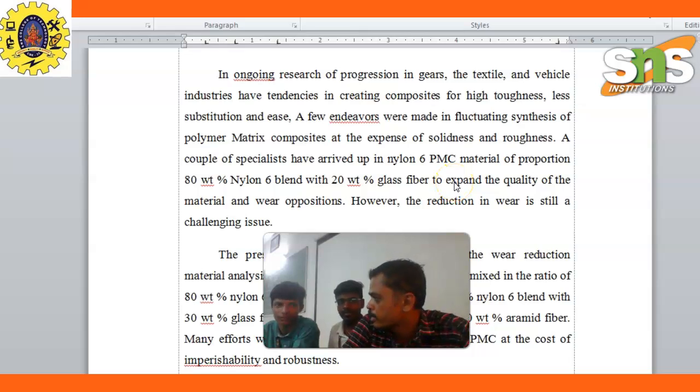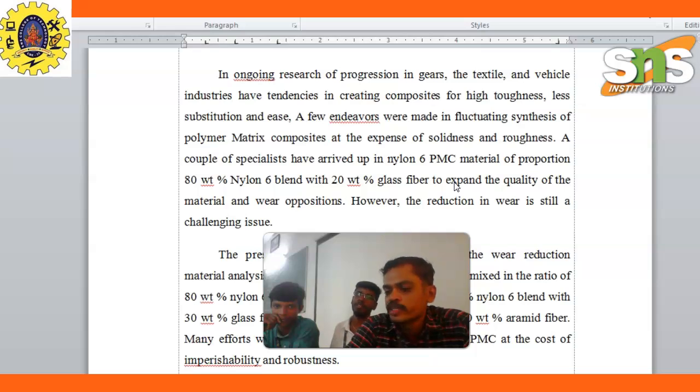Today the topic is nylon 6 gear. Ongoing research of progressions in the gear, textile and vehicle industries has a tendency toward creating a composite with high toughness. A few endeavors were made in varying the composition of polymer matrix composites at the expense of solidness and roughness. A couple of researchers have arrived at nylon 6 polymer matrix composite material in proportions of 80% nylon 6 with 20% glass fiber.